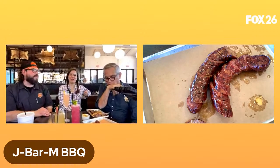And I'm so happy. This is using our brisket trimmings. It's a mix of beef and pork. We use our brisket trimmings, and then we put in pork butt. We are also working on an all-beef version, because there are some people who don't eat pork.